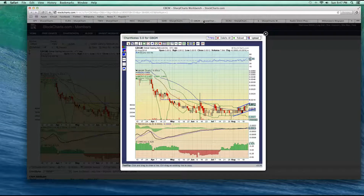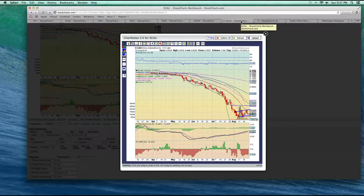What I'm looking for is that break and that close above 12. If the stock can close above 12, next resistance will be at 15. So traders right now are looking very good. They're up 40% on the GBGM trade. The trade has been an ATM trade.